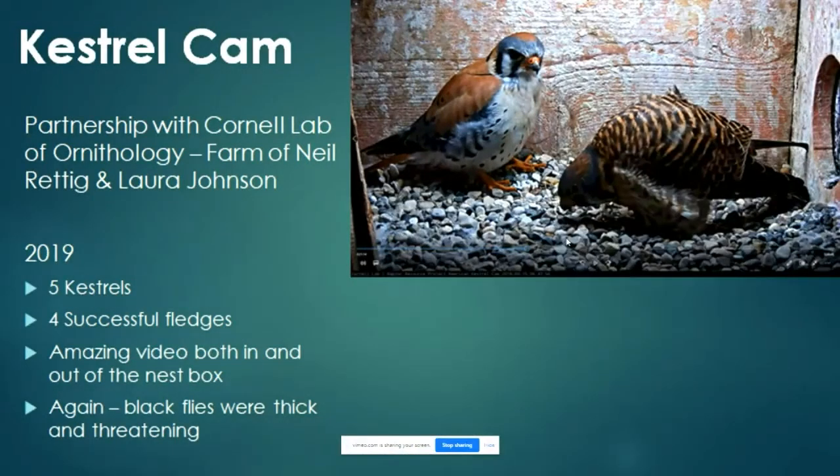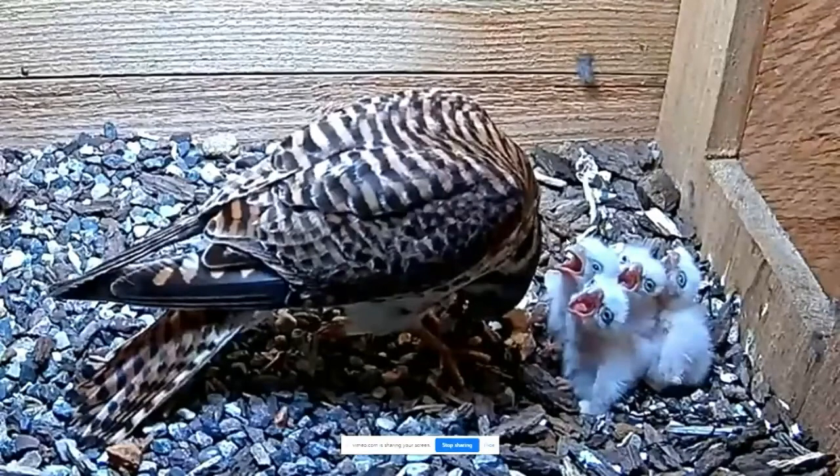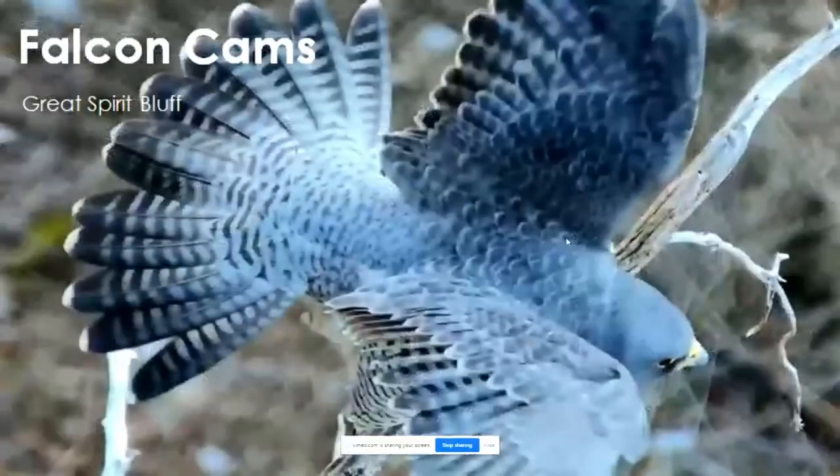We do have a kestrel cam through a partnership with Cornell. That's at the farm of Neil Reddig and Laura Johnson, his wife. Here's 2019, 5 kestrels, 4 successful fledges. One of those died during the raising, but here's the mom kestrel with 5 open hungry mouths.